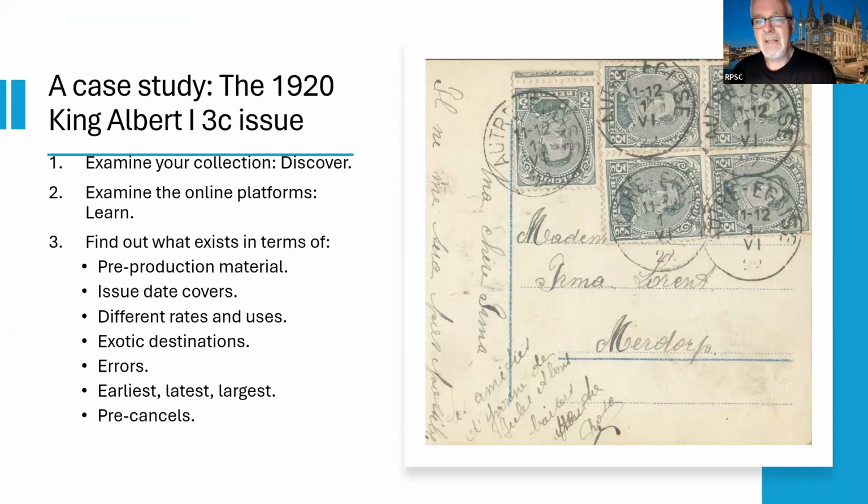So I examined my collection to discover what was in it. Because I concentrate on 1919 to 1921, and I collect all of the stamps in that period, I had quite a bit of material in this regard. So I examined online platforms, as we said, to see what was out there. I tried to find out what existed in terms of pre-production material, issue dates on covers, different rates and uses, exotic destinations, errors, earliest known use, latest known use, largest known use. And then also I decided to go into pre-cancels and perfins as well. Here's what I found out.